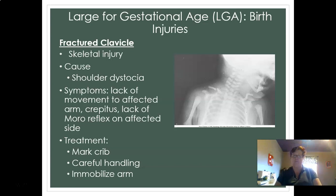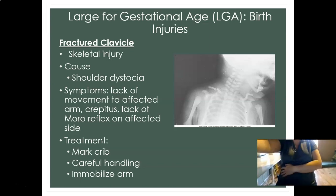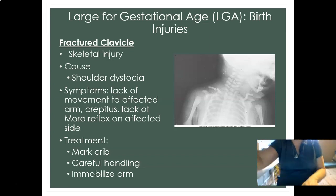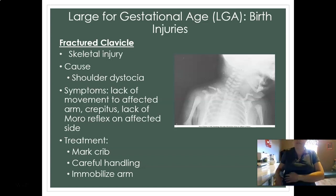keeping that arm immobilized, just like an adult who has a fractured clavicle. We want to put that arm across their body and keep it that way. Now, for an adult, we can put it in a sling. We don't have little baby slings. So many times we just create a sling with the t-shirt. So we would put the arm in the t-shirt over this and pin the edge of the t-shirt, or the sleeve, to the t-shirt, so it keeps the arm in this position, okay?